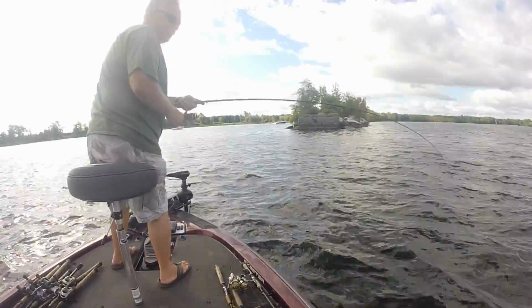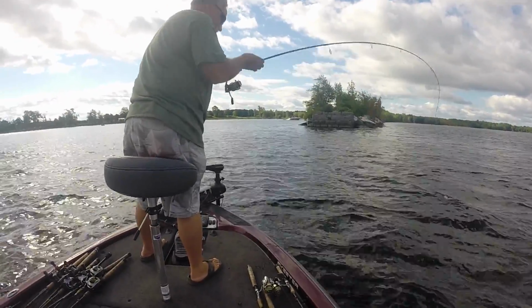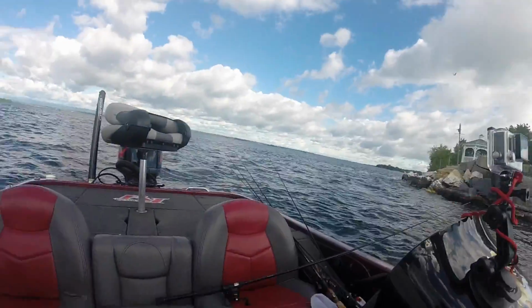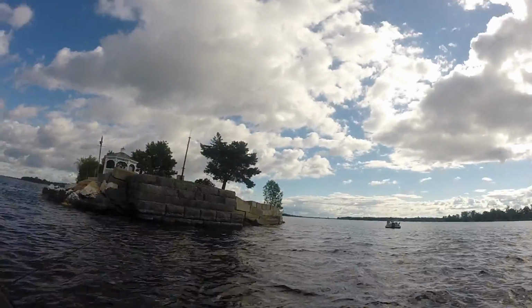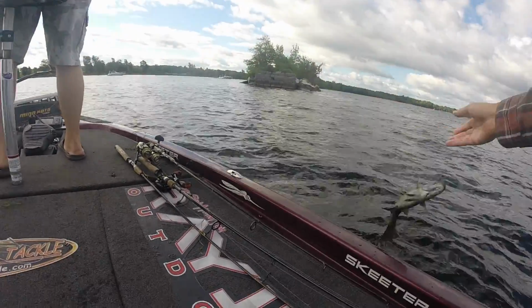That guy's full of piss and vinegar, dude. Tell me about it. I should probably stop experimenting and just throw a drop shot. That's right. They are community holes for a reason. I'm in the back experimenting with different baits. Tom's up here throwing the drop shot, slaying him. This is his 4th on this one little spot.